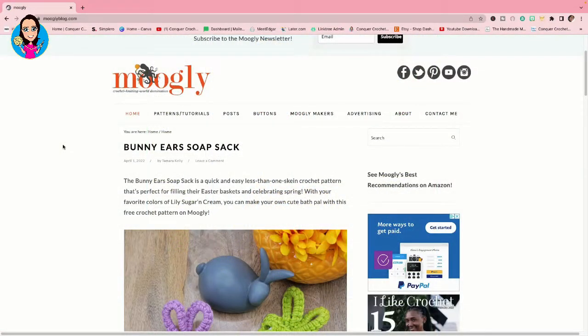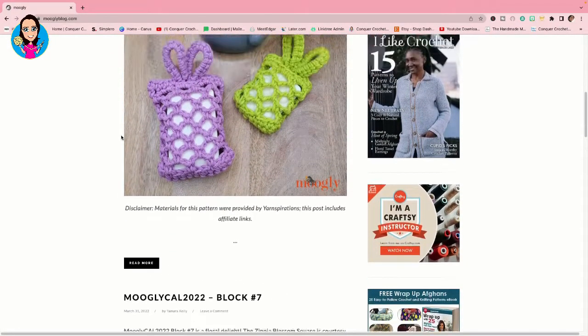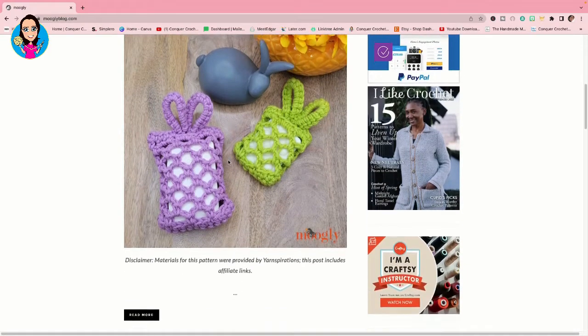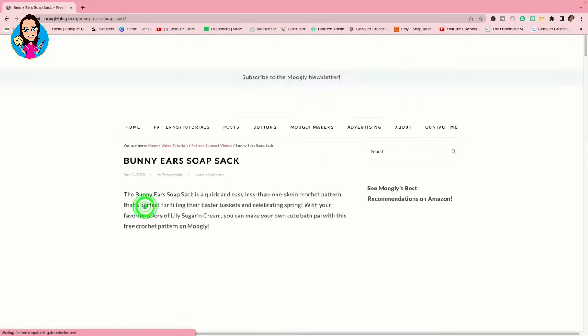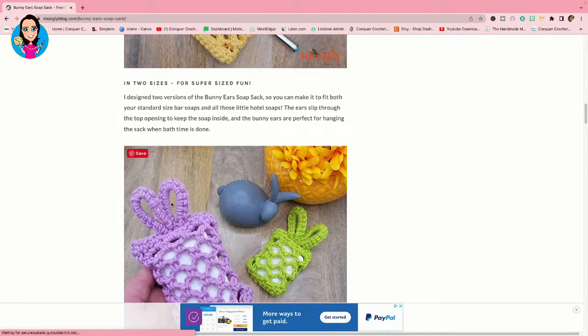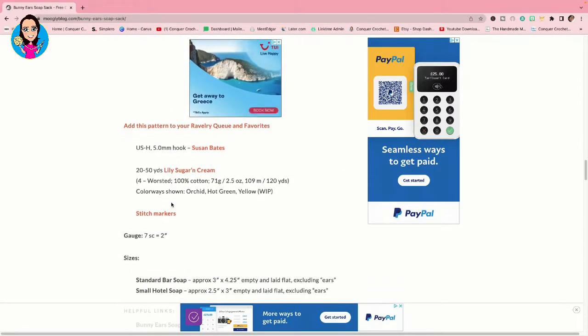So the next one up is the Moogly Blog. So this is mooglyblog.com. It's crochet, knitting and world domination. I love that. So you can log in and you go straight to whatever the latest blog is. So she's making these lovely little bunny ear soap savers. And you can read more, where she gives you more pictures, talks about the pattern, and then gives you the pattern.